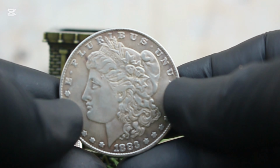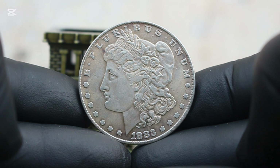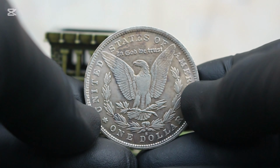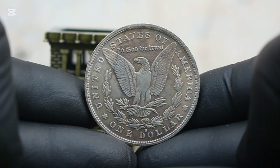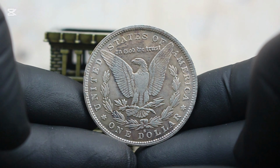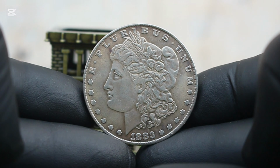Next up, the 1883 Morgan dollar is another prime example of the artistry and significance of the Morgan dollar series. In 1883, the U.S. Mint began striking silver dollars as part of the Bland-Allison Act, which required the U.S. government to purchase large quantities of silver and coin it into silver dollars. This was a time when silver was a vital part of the American economy, especially after the economic instability brought on by the Civil War and the Panic of 1873.